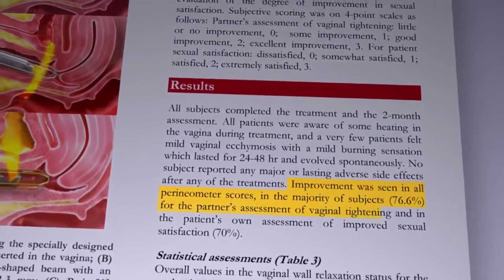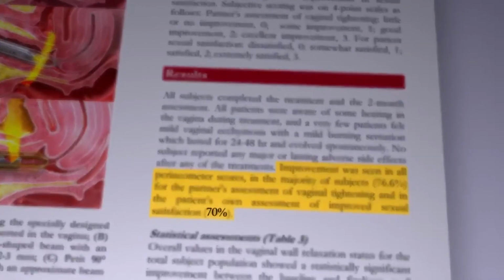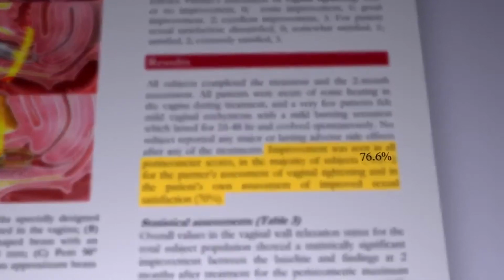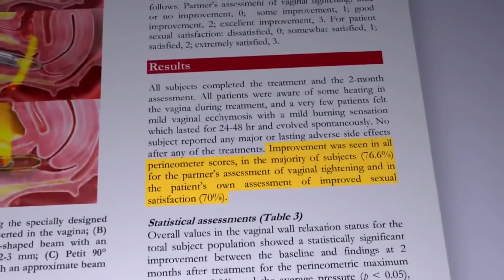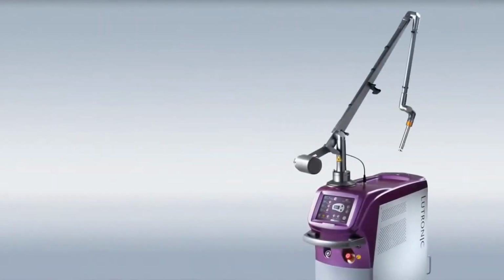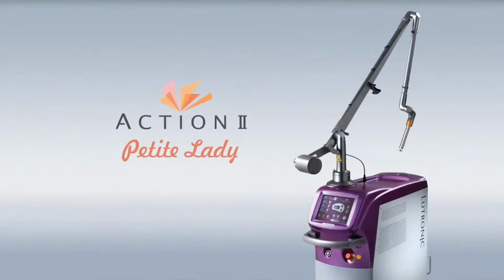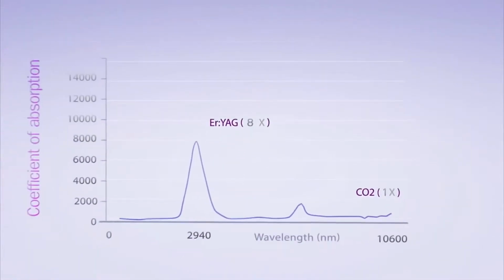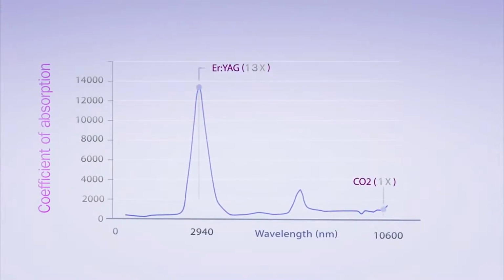70% of postpartum female patients expressed a significant improvement in vaginal wall relaxation, and 77% of partners indicated an increase in sexual satisfaction. In the next segment, we will cover how Action 2 laser provides a safe, painless vaginal rejuvenation treatment. Action 2 uses erbium YAG laser, whose wavelength is highly absorbed by tissue.